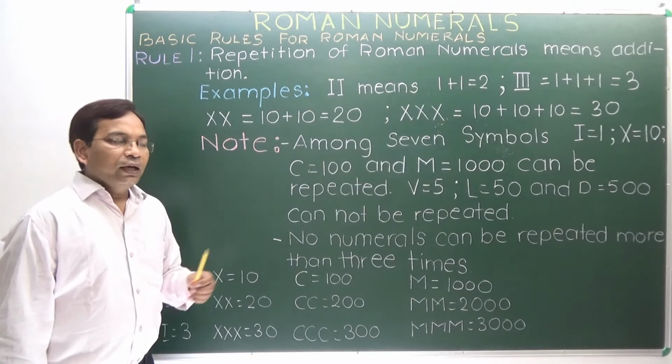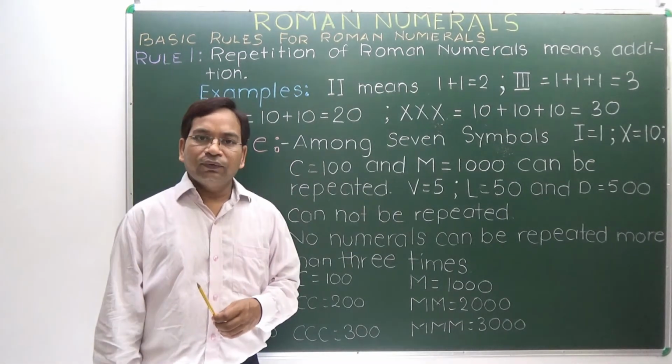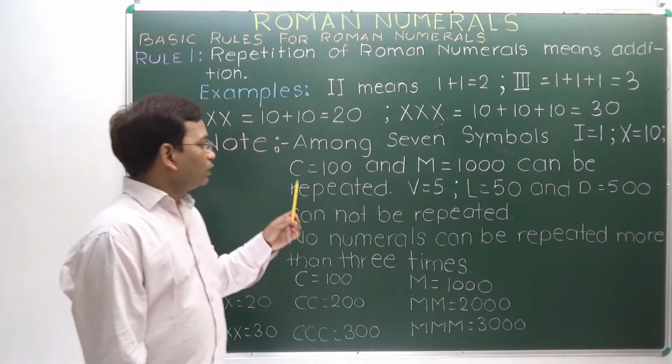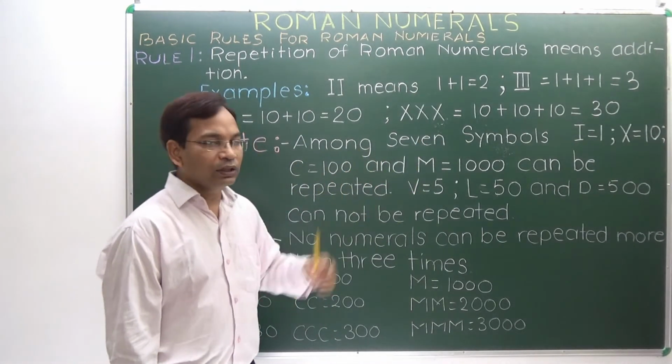Note that among the 7 symbols, only 4 symbols can be repeated, that are I equal to 1, X equal to 10, C equal to 100 and M equal to 1000.